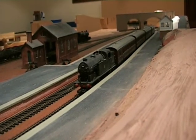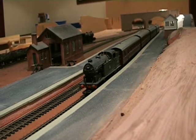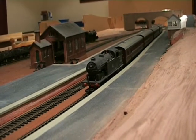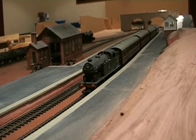Finally the N2 gets a ride away on its way to King's Cross. I don't know where the next station it will stop at. Maybe Palmers Green. Who knows? It's just an imaginary layout, but it's a lot of fun.